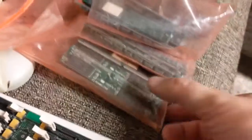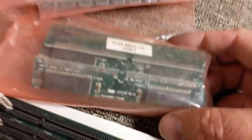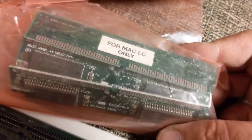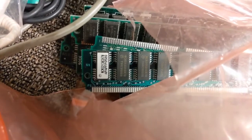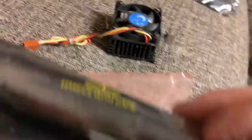And then they had a whole bunch of RAM. Man. So right here, this is all Apple RAM. And so I think my LC that I have now is maxed out. Well, it's a Performa, but they're the same thing. And then this kind of RAM here, I don't even know what kind of RAM that is, so I just grabbed it. Again, I knew I didn't have anything like this, so I figured it might be something I someday will need.